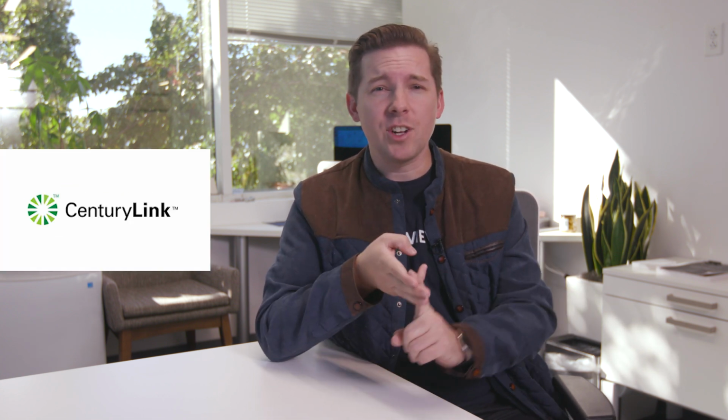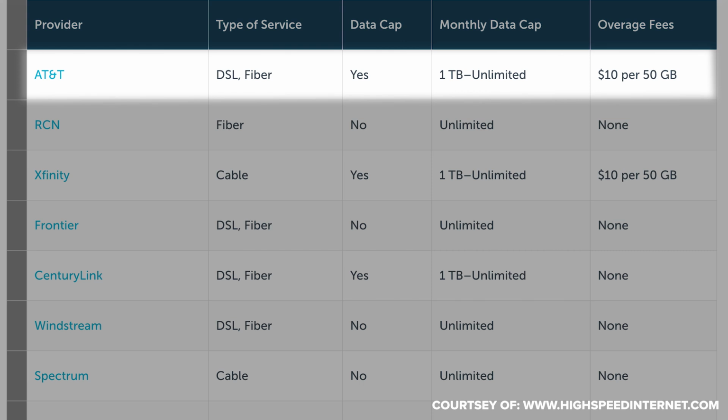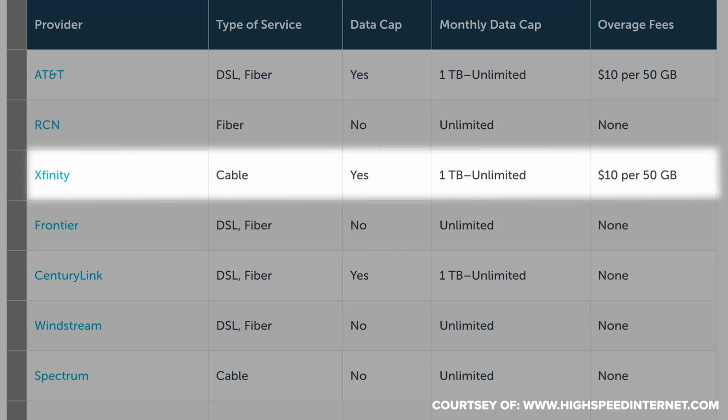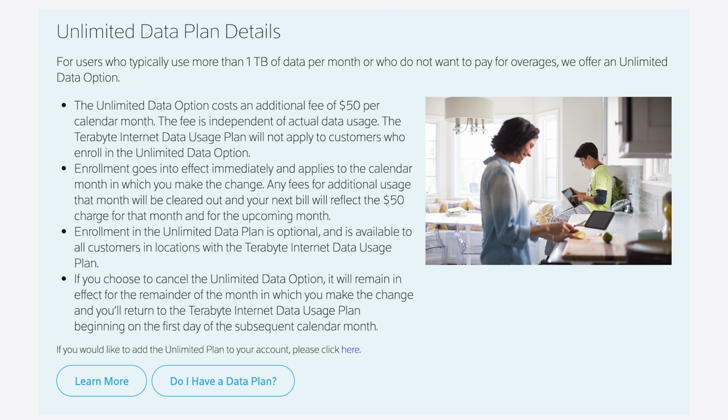The biggest providers though, like AT&T, Xfinity, CenturyLink, and Cox, have data caps on some plans, unlimited data on others, and how they offer it varies by provider. With AT&T, you can get unlimited data if you're on the gig internet plan, otherwise your cap is set at 1 terabyte. CenturyLink is similar. On Xfinity and Cox, the cap is also 1 terabyte, but in those cases, if you want unlimited data, you have to add as much as $50 to whatever your plan cost is. Yikes, not my favorite thing about Xfinity.